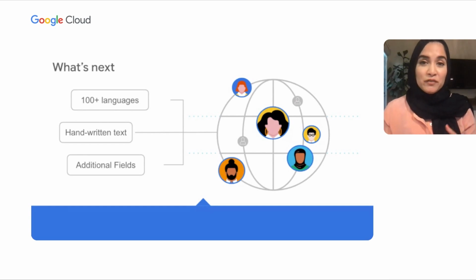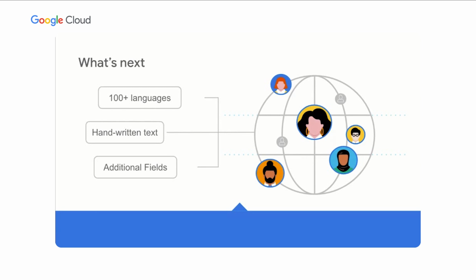We will support fields that are handwritten. So, for example, you have a meal receipt that has a tip that's been handwritten. We'll be able to scan that and auto populate that for the user so that they don't have to worry about entering that manually.